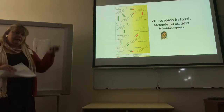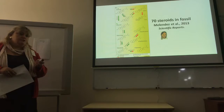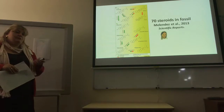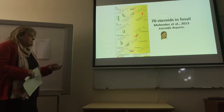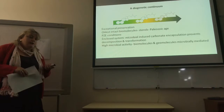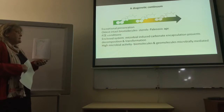that occur actually in the water column, through to compounds which we generally find in petroleum, which are associated with maturity, but in this case are probably all microbially mediated from cholesterol through to sedimentary components. So we found the diagenetic continuum of sterols through to the components we find in oil.